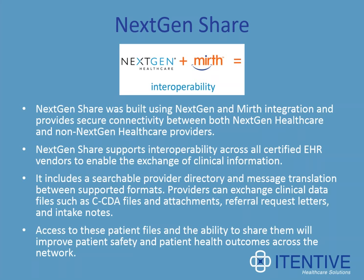Basically, NextGen Share gives providers access to a national provider network, connecting all NextGen clients together and connecting NextGen clients to external systems. It also integrates referral ordering into a user's normal workflow and supports secure sharing of EHR documents.